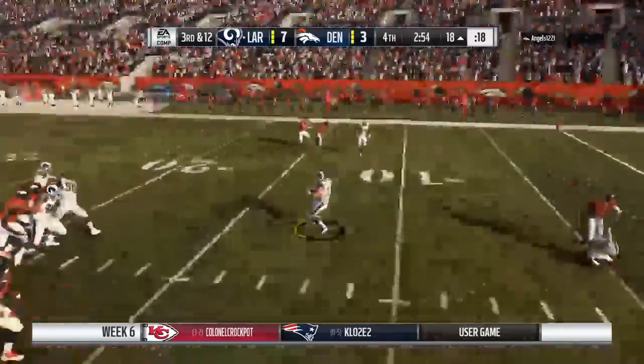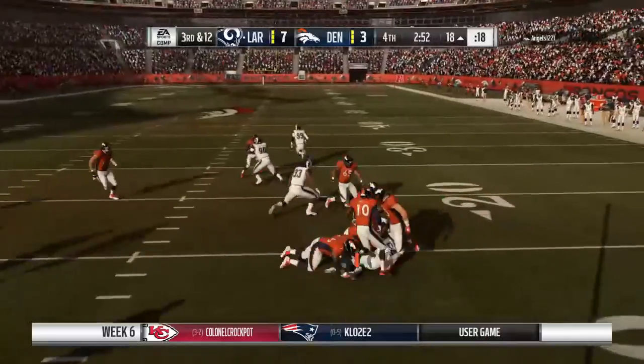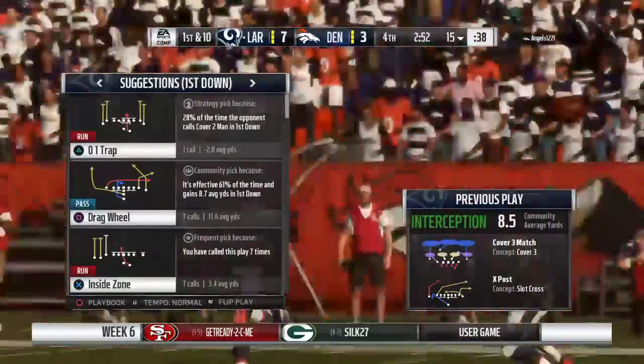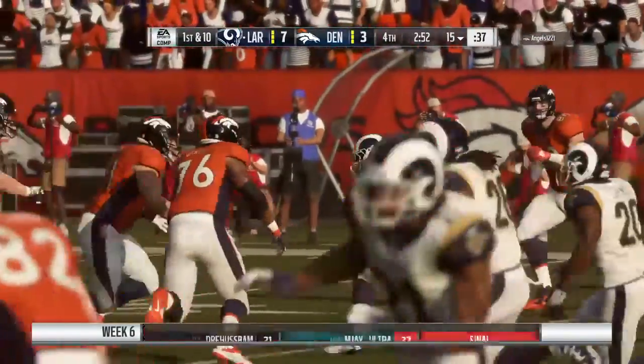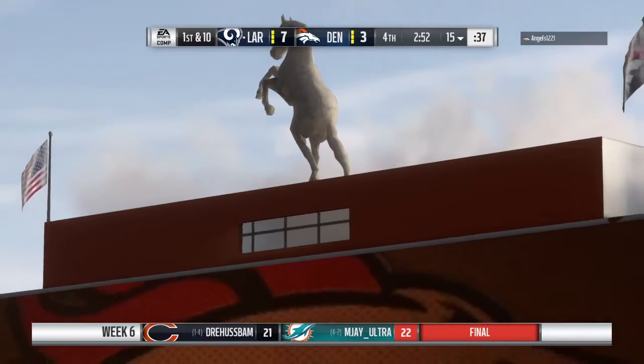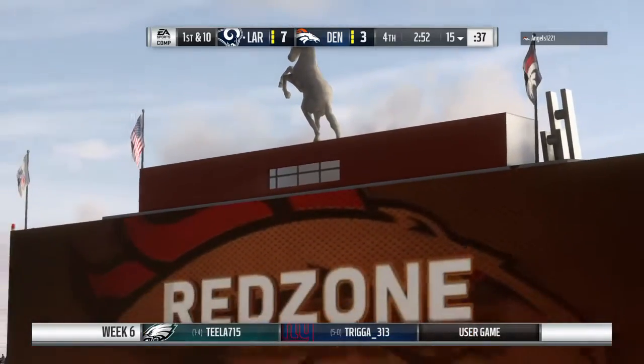Now Keenum. And, a crusher there as it's intercepted. Picked off at the 12. And a big turnover there as his guys will get the football back. Wow, between last week and this week, that's now 8 interceptions. 5 a week ago, now 3 here.